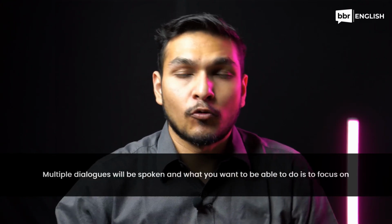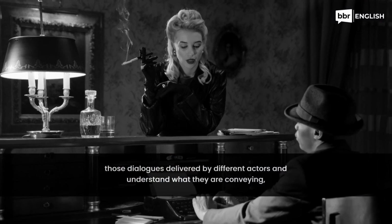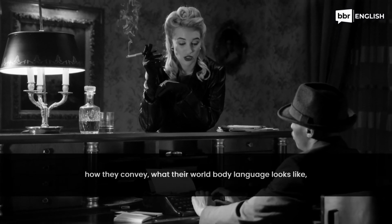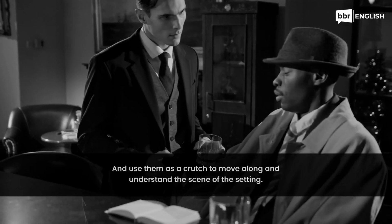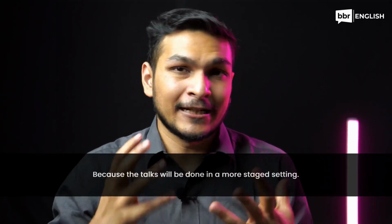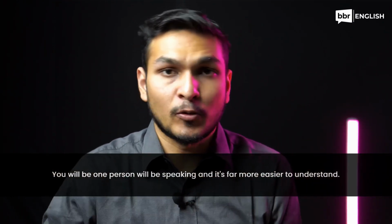Multiple dialogues will be spoken, and you want to focus on those dialogues delivered by different actors, and understand what they're conveying, how they're conveying it, what their overall body language looks like, and what the setting of the scene looks like, and not focus too much on the subtitles and use them as a crutch to understand the scene. Because TED Talks are done in a more staged setting. One person will be speaking, and it's far easier to understand.